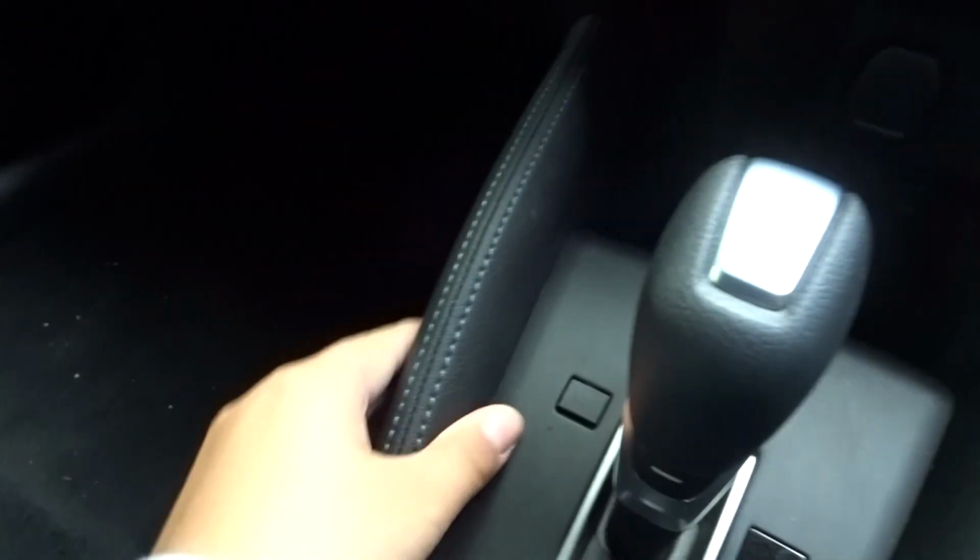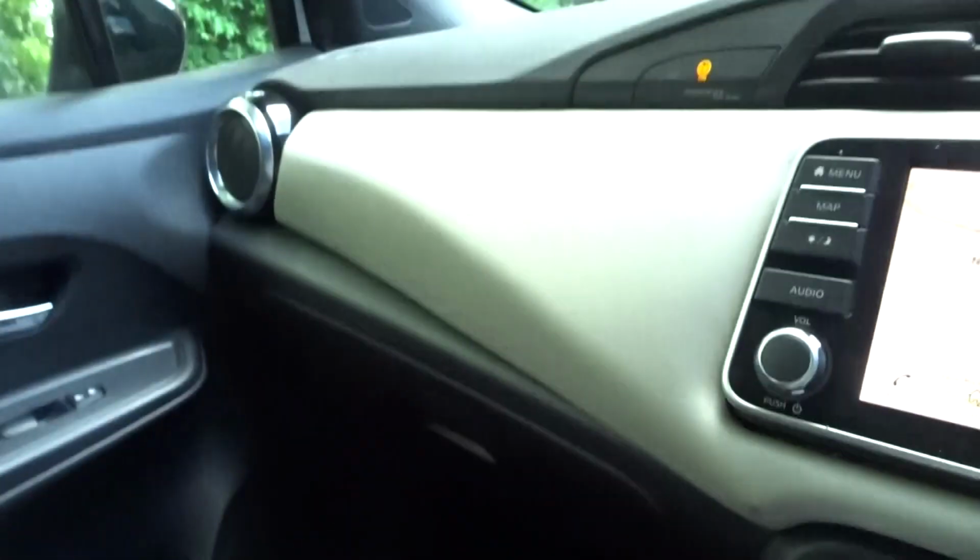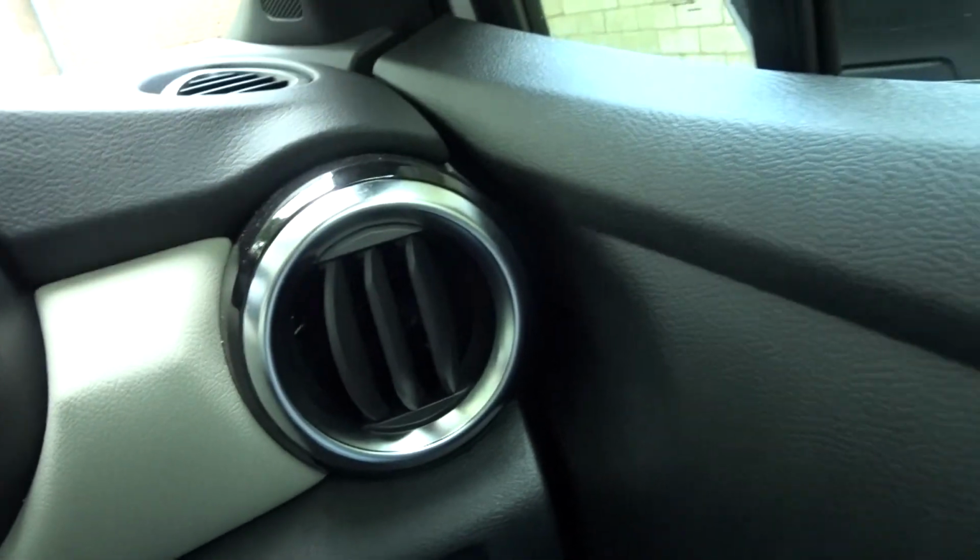We've even got like leather down the centre console here with some nice stitching. Yeah, these Micras, I mean, you got gloss blacks around the air vents and all sorts. Micras are not the car they used to be, is what I'm trying to say.